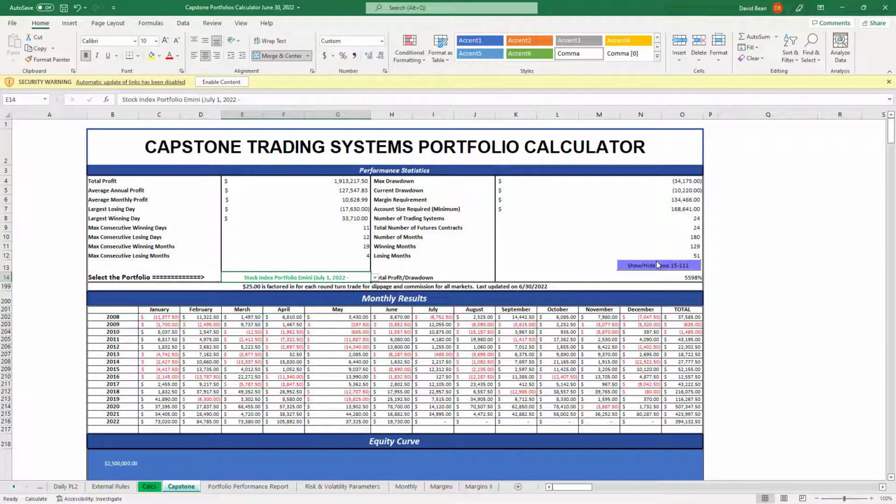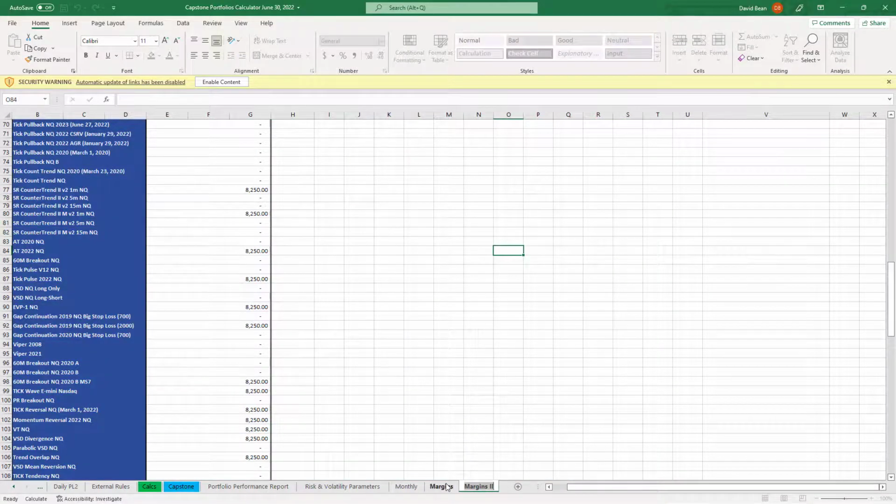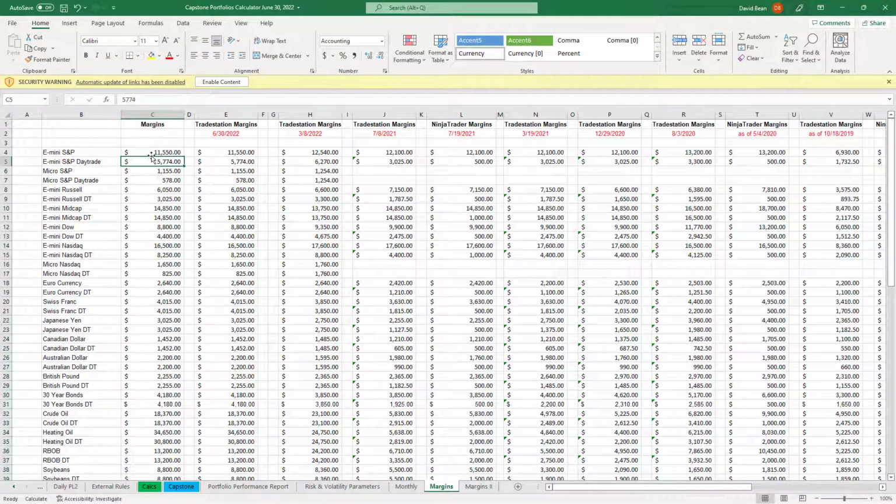I've included some new systems that I've researched, but I haven't added them to the portfolio yet. This is the data through June 29th. This says 6:30 because after today's close, I will be adding June 30th data. And so the data is not updated through June 30th yet, but I'm making this before the market closes. I've updated the margins, and we're back to day trade margins on these, but they could go up, and so you have to consider that.